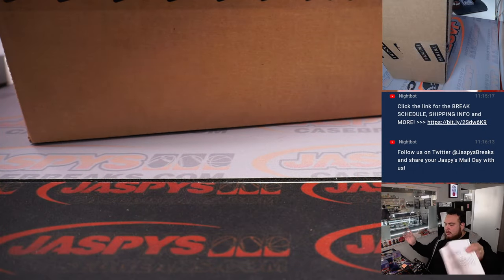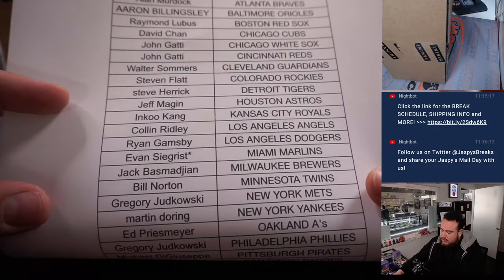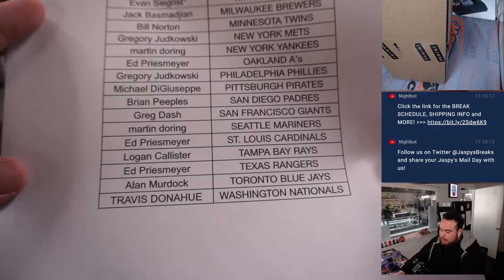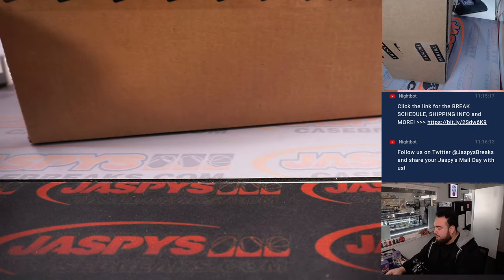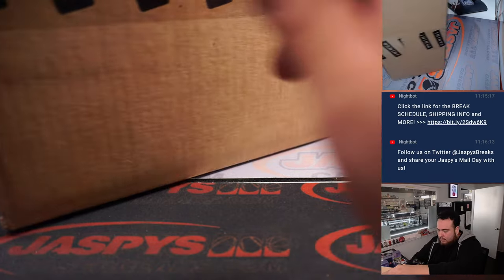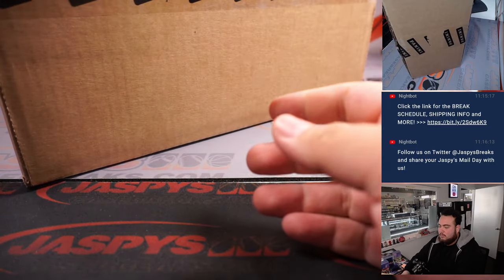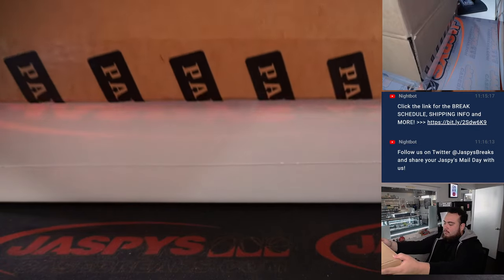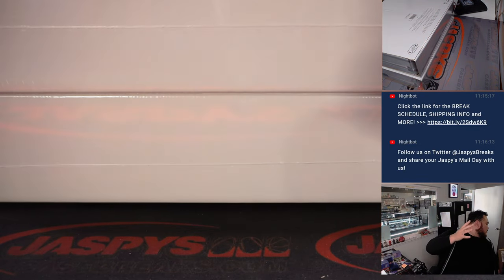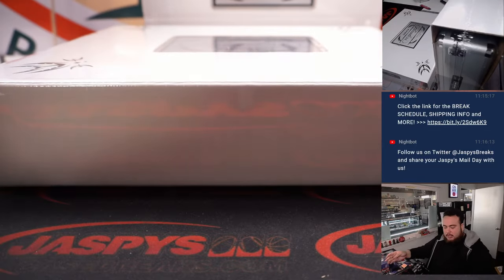Here we go. So, here are the customer names on this one. Evan sold this one out. Got the Marlins last spot mojo. Is everybody else in there, guys? So we'll go with the first briefcase here.